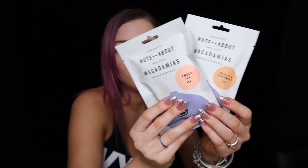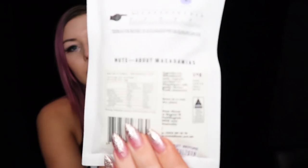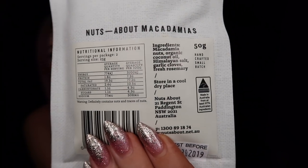Last time I ordered, I got some of these macadamia nuts to try in the garlic and rosemary, and I was like, oh, I don't think they're gonna be amazing, but these are amazing. These are called Nuts About Nuts, but these ones are Nuts About Macadamia, and I got 2 different flavors, and these are the macros on the back. Super clean ingredients. I got the garlic and rosemary and the smoky joe. Yum!